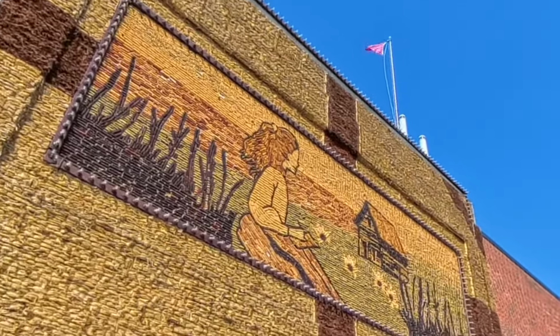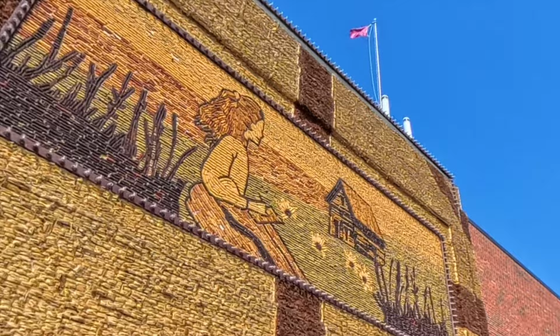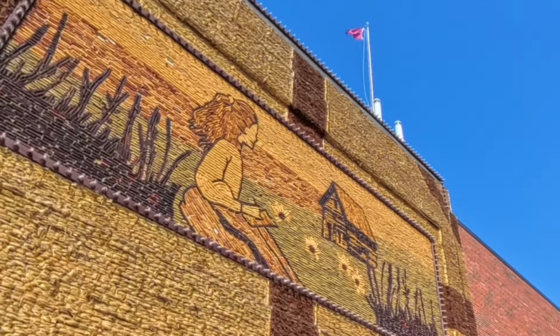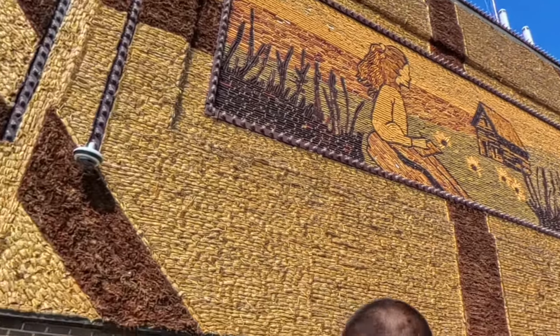Look at those little flowers. Little House on the Prairie. So cute. Look, you see them in the middle? Super cool. Yeah, I love them. All right, let's go inside. Show me the way.